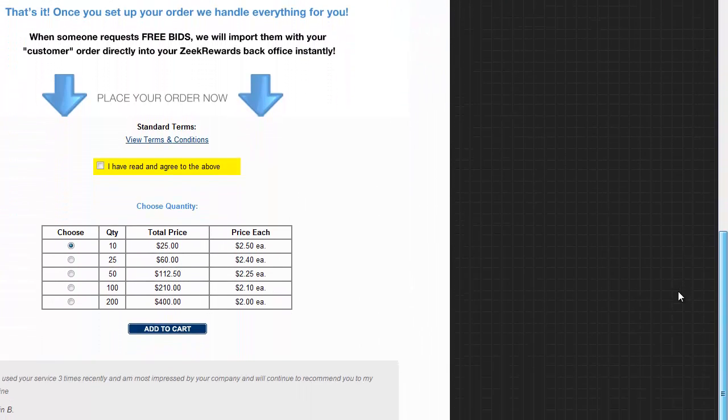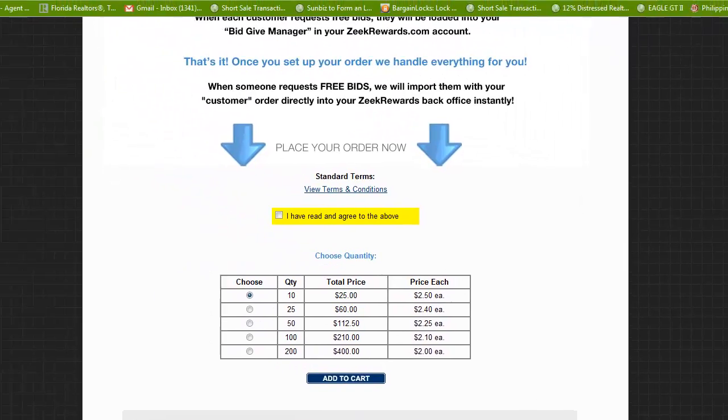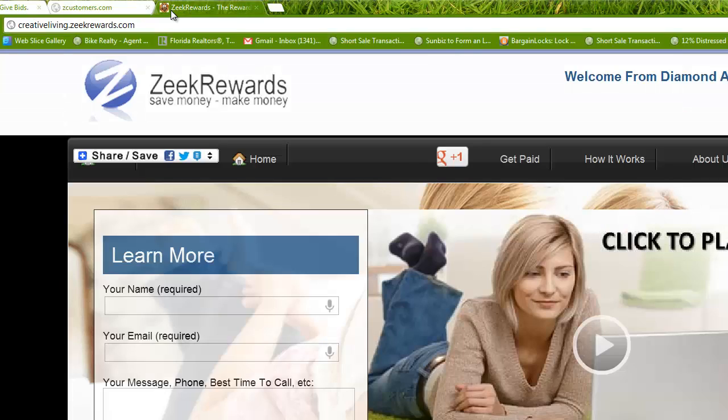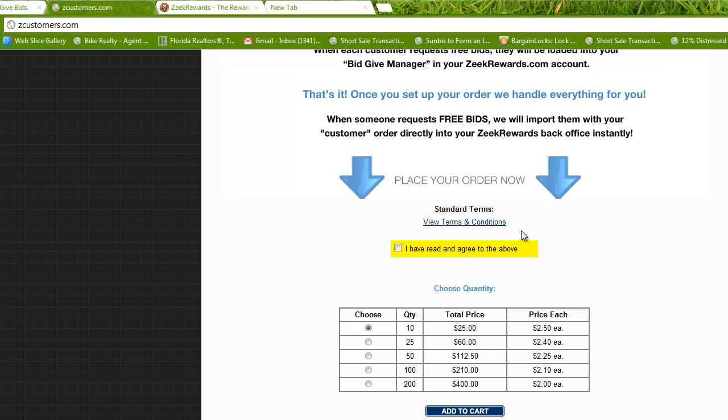I'll just scroll down here to their pricing. What does it mean to buy a customer? Well, a customer is someone who comes to your Zeekler site. That's your penny auction bid site, not your Zeek Rewards site. Your Zeek Rewards site is this site. For those of you who are an affiliate already, it's your site that looks like this. This is your Zeek Rewards site. Your Zeekler site is your penny auction bid site. I'll go back to that in a second, but let me show you first how you buy customers, because it's the easiest thing to do.